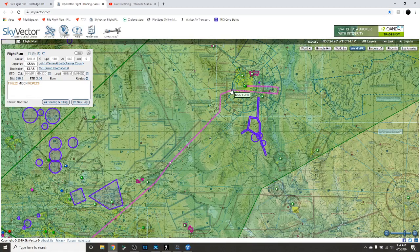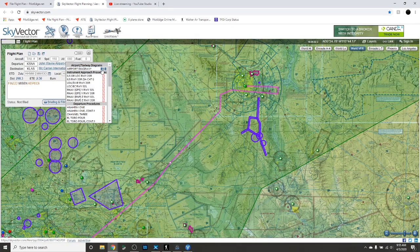So anyway, we're going to be flying out over the dam here, which is right here, coming back over Lake Mead to land at Las Vegas. So let's pull our charts up here.